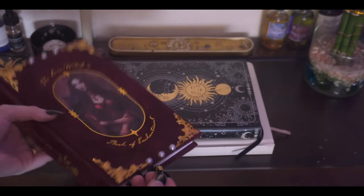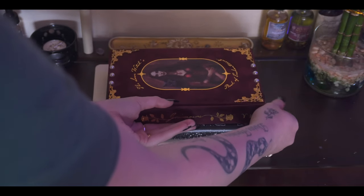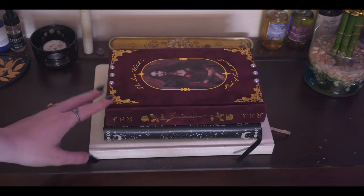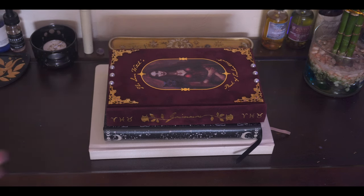It's one of those things where I was just about to write in it the other day and I was like, no, I can't. But I have to, because it wants to be used. That's its job. That's its goal in life, to be the perfect love witch grimoire. So I need to get over my fear of writing in my journals, which I know so many of you have probably felt too, and just do it.